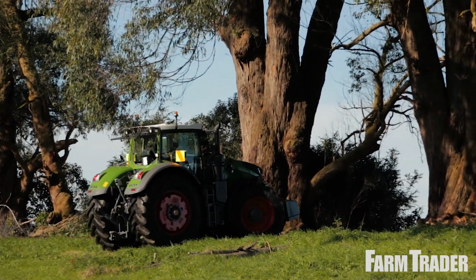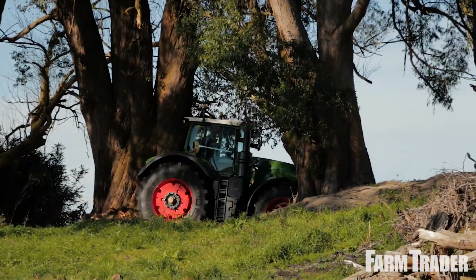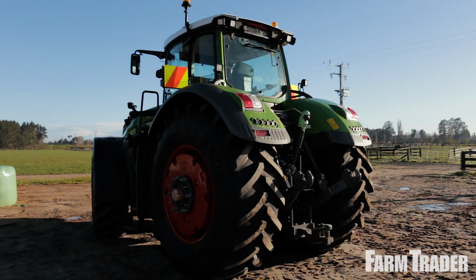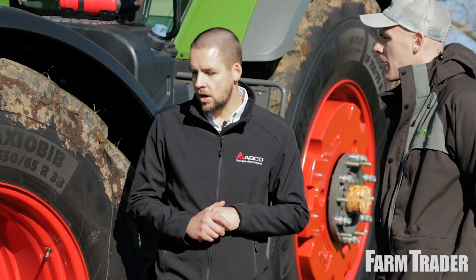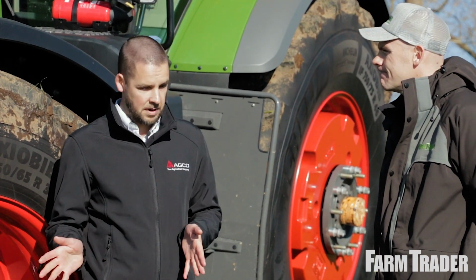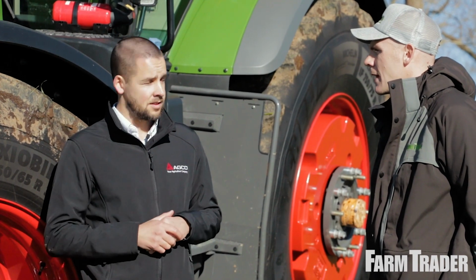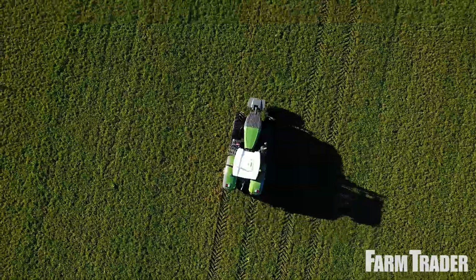Tests have been done, and even I was a little bit sceptical at the start, but they can do it. Vario Grip's an option. It's a tyre inflation system and it runs air, so there's a compressor on the tractor. You can run one tyre pressure in the field to get maximum contact with the ground and less slippage, then inflate, get back on the road and away you go, because this big girl can do well over 50 k's. You don't want to be running around on low tyre pressure and ruining rubber.